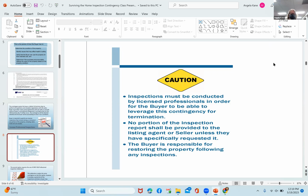So the buyer is responsible for restoring the property following any inspections. If the inspector has disturbed the property in any way, pulled boards off the siding to check for dry rot or moisture, moved insulation aside, whatever he's done, the buyer bears the responsibility for putting that property back to its pre-inspection state.